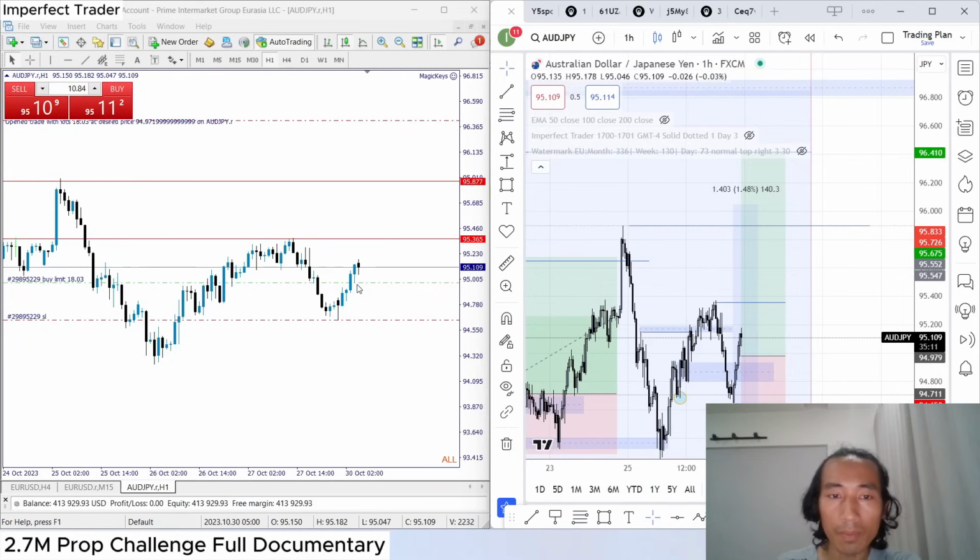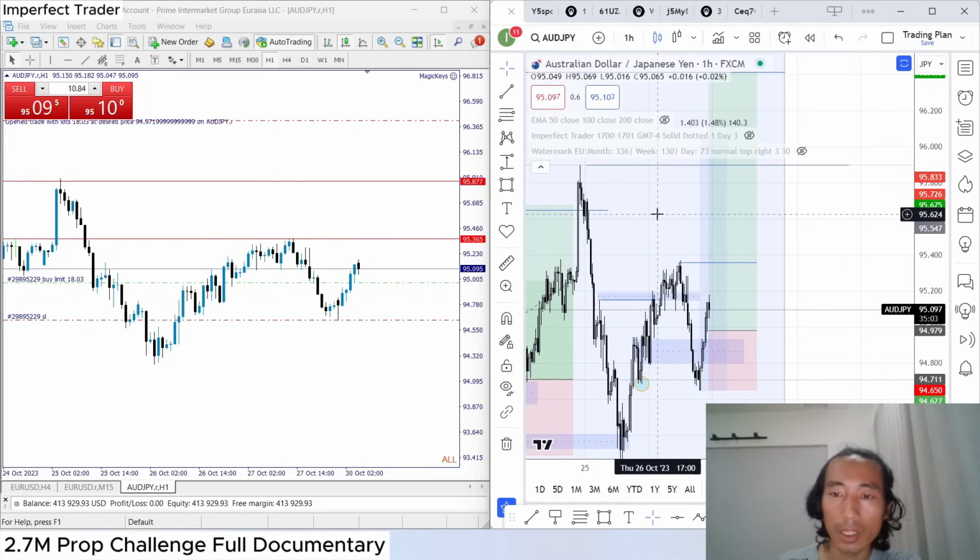There is a buy limit. I'm not sure if price is going to trigger or not. If price is not going to trigger, then we don't have a trade. It's not a big deal. If we get the trade, it's going to be a beautiful trade. If we miss the trade, we wait for the next one.